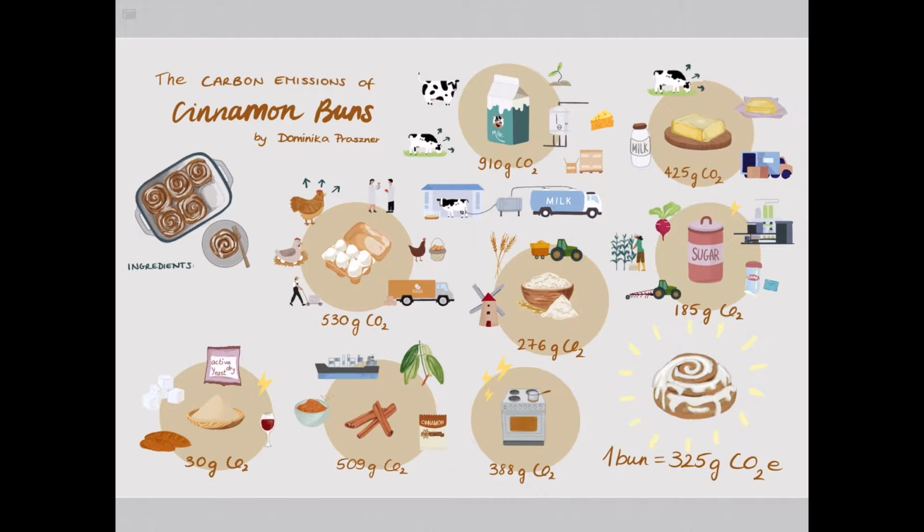Today I am going to talk about the carbon footprint of cinnamon buns. Cinnamon buns are a type of sweet pastry, a Swedish delicacy famous for their sugary soft dough and smooth icing on top. They are easy to make, delicious, and are the perfect cozy comfort food during the fall. I am going to discuss what actually goes into making cinnamon buns at home and how they affect the environment.